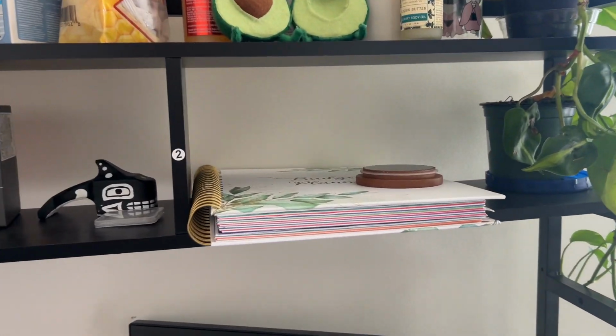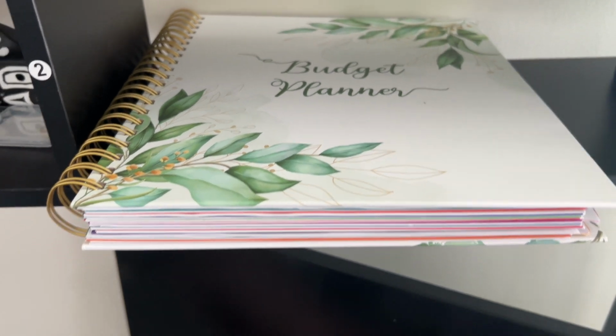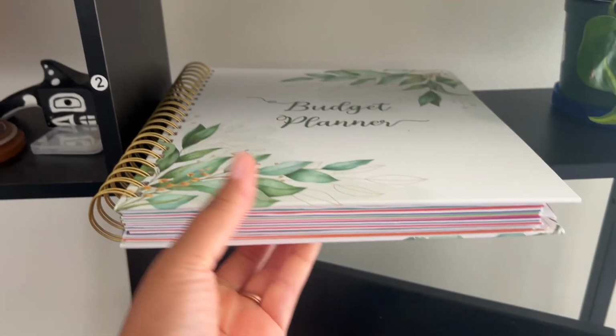Also for productivity, I have my budget journal. I like to keep it in view on my top shelves of my desk just because it keeps me accountable. I've been really consistent for 9 months now on tracking my budget, and I want to keep doing that. This is something that I really feel has helped me this year. It's promoted so much change in my progress, and I just want to keep going. So that's definitely my favorite thing on this whole desk when it comes to productivity, followed closely by my calendar and my cork board.